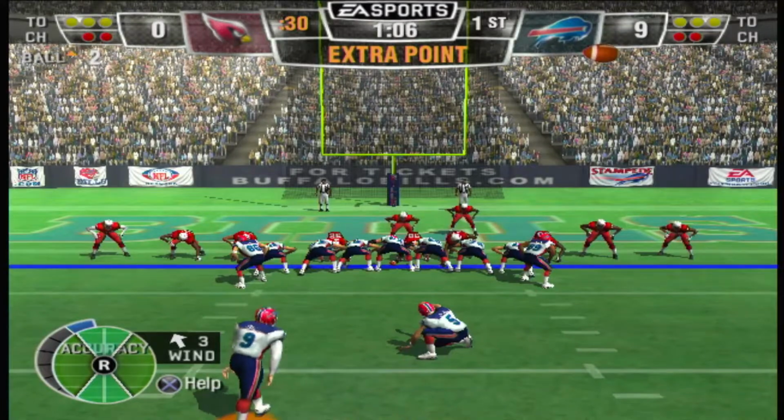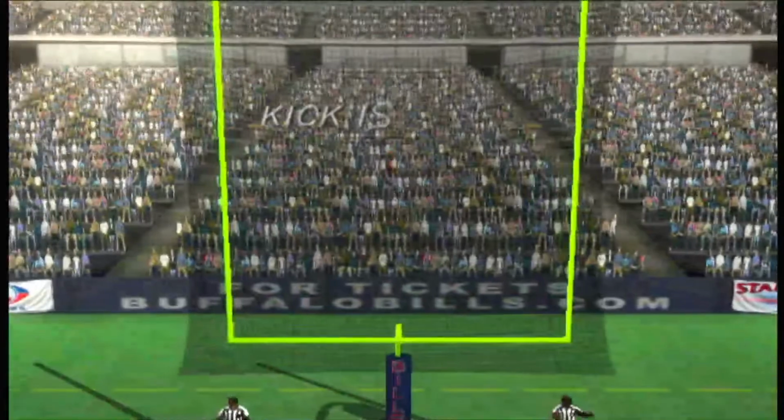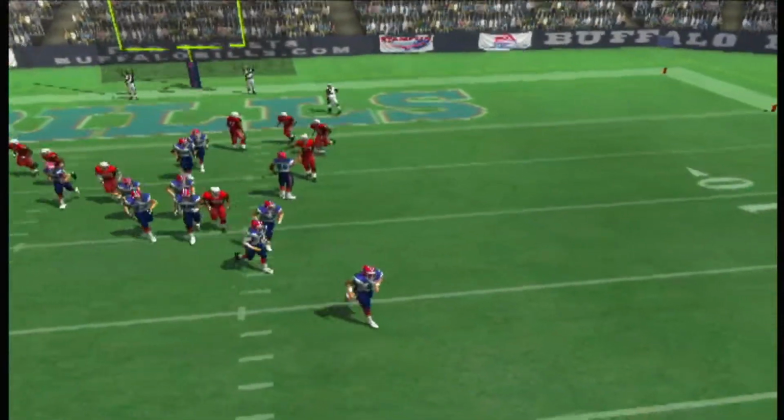Lindell lining up for the point after. Lindell is good on the point after.